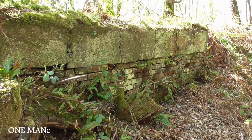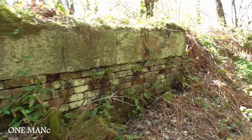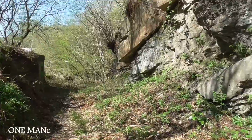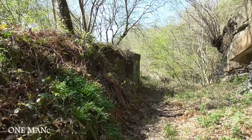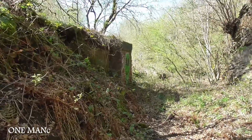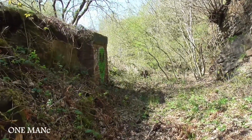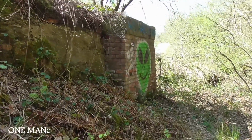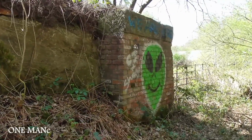So you can see here where man has created the pathway and how he's chipped away at nature in order to get to his goal. So yeah, pretty straight, this route. Unfortunately no railway clues yet, but still an interesting find. Like you say, this is one of the main sidings just before the ironworks.